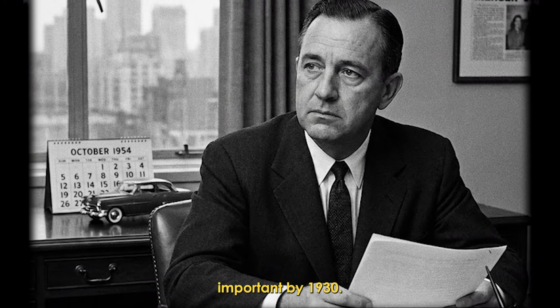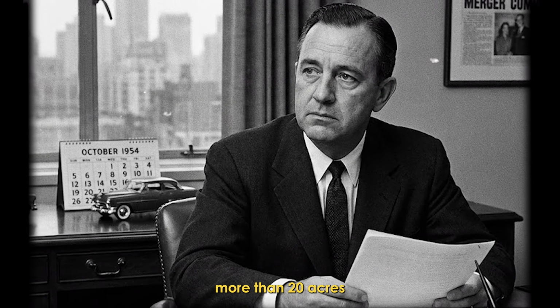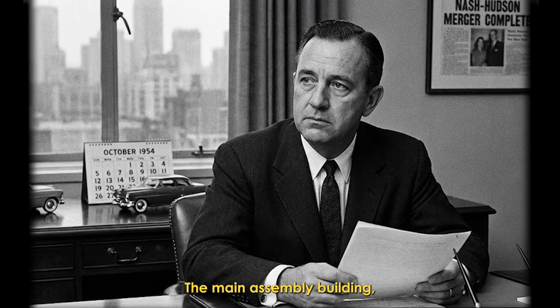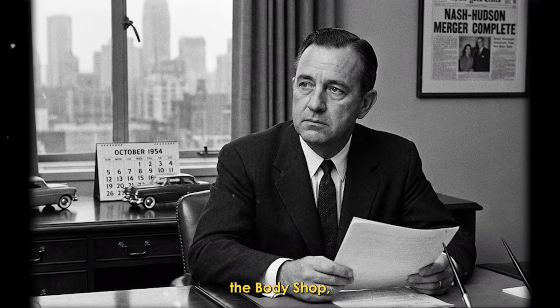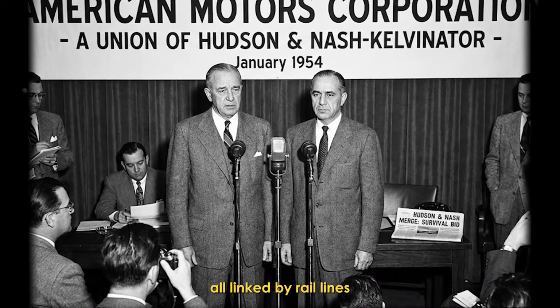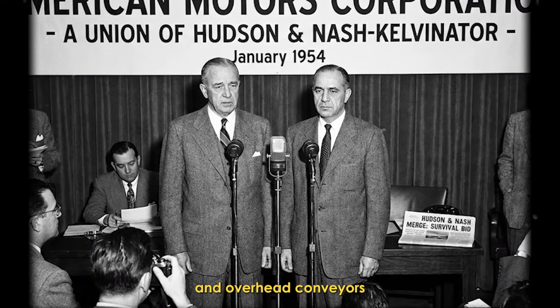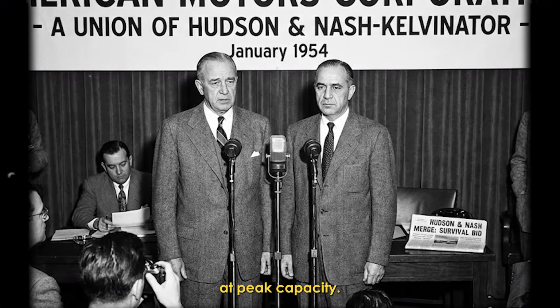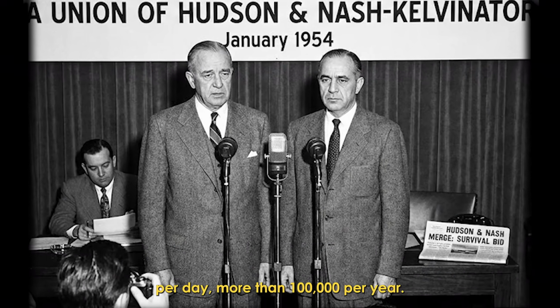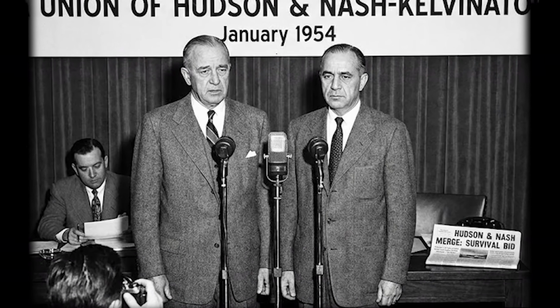By 1930, the complex covered more than 20 acres with multiple interconnected buildings. The main assembly building, the body shop, the paint facilities, the power plant, all linked by rail lines and overhead conveyors. At peak capacity, the plant could produce more than 300 cars per day, more than 100,000 per year.